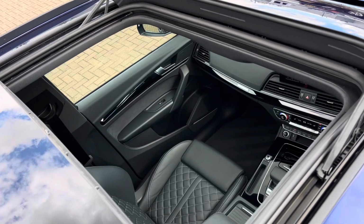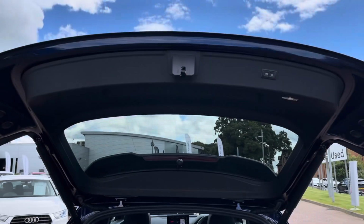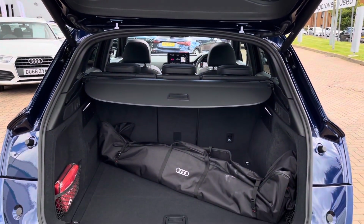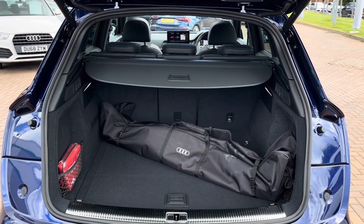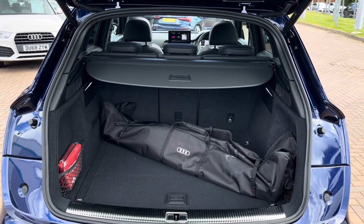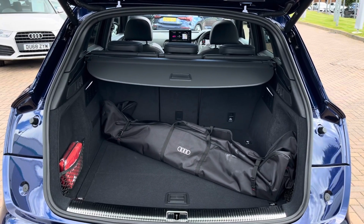A panoramic glass sunroof has been added to this vehicle, allowing maximum sunlight into the cabin for a nice airy driving experience. With the electrically operated tailgate open you get 550 litres of boot space, perfect for your everyday essentials and weekend away luggage. With the rear seats folded you get 1550 litres, which is perfect for those larger and bulkier items.